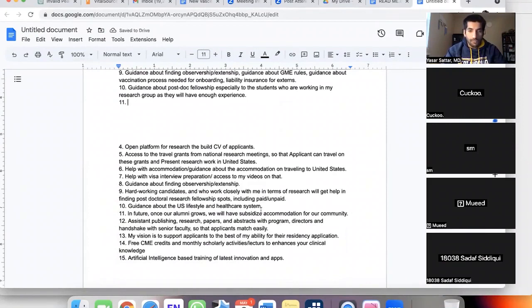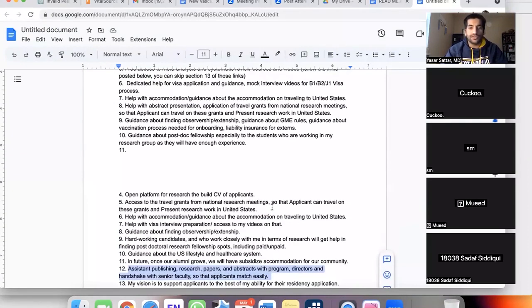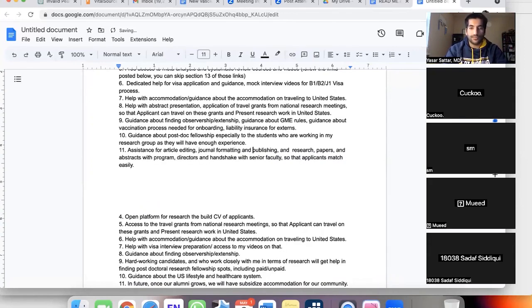And a couple of more things. So assistance about, let's suppose you wrote an article by yourself and you want some assistance with editing and all that. Assistance for article editing. So we will do that for you, or we will guide you. Publishing and journal formatting and publishing.